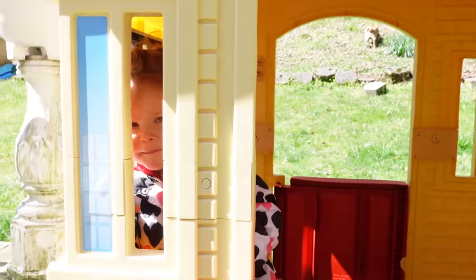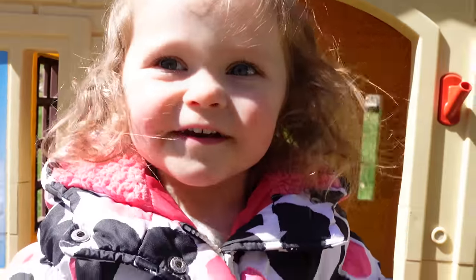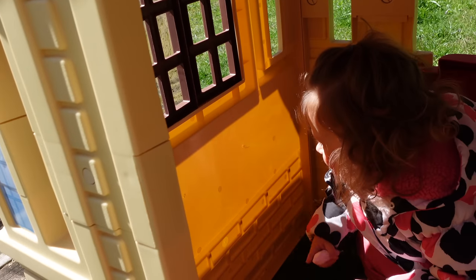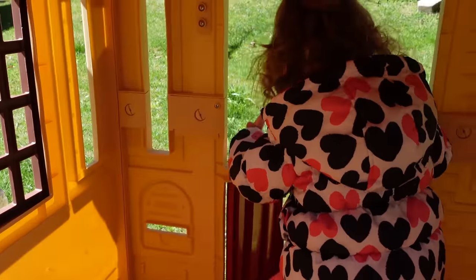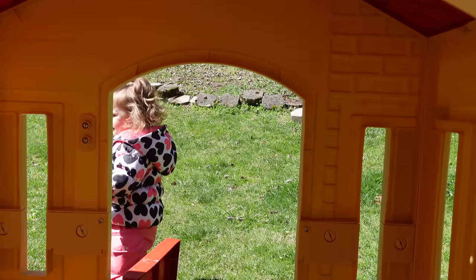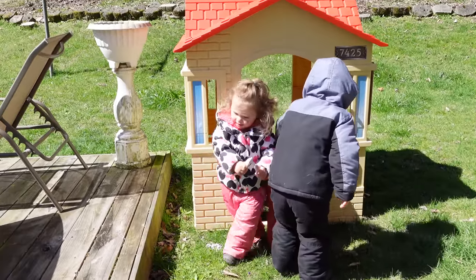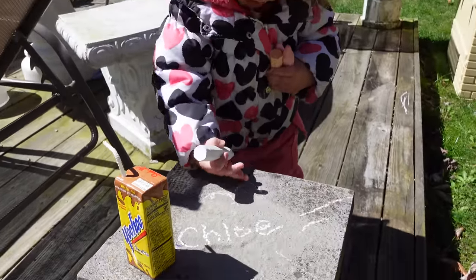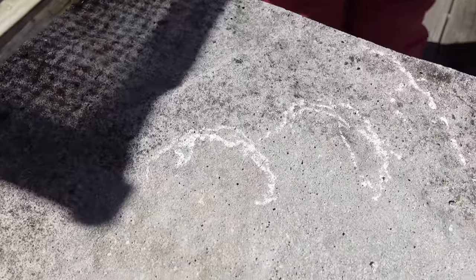What are you doing? Hi, Mommy. Hi, baby. Hey, what you doing? Are you coloring your house? What colors you got? What is that? Is that yellow? You have pink chalk. Yeah, chalk. Hi, honey. Drew a heart. A star. Oh, what's that? A C? Look, she made 2 C's.